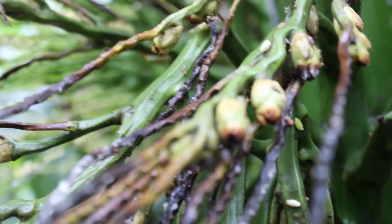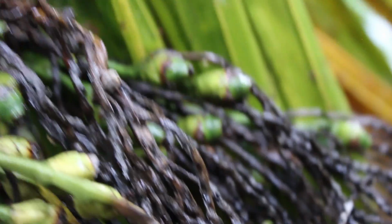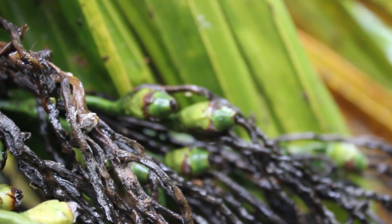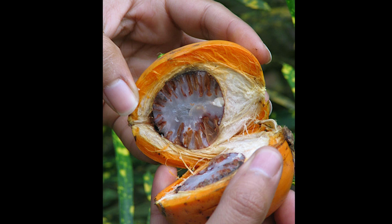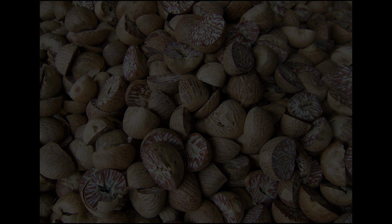After pollination you can see it like this. You can see the tiny Areca nuts here. And this is a fully grown ripe Areca nut with the shell. Once you remove the shell, they look like this. It is a dried one. That's it about Areca nut.